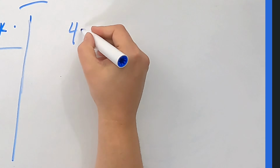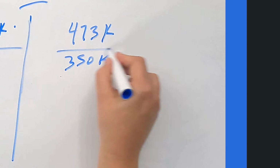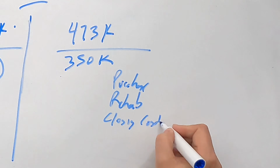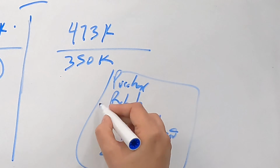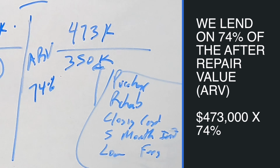So your resale price, let's say, is $473,000, which means you're getting a loan for $350,000. Now, if you don't want to come up with any additional funds, that means that the purchase, the rehab, the closing costs, 5 months interest, and any of your loan fees, all of that cannot exceed that $350,000. So that means that all those fees added together can't exceed the $350,000 or can't exceed 74% of the after repaired value.